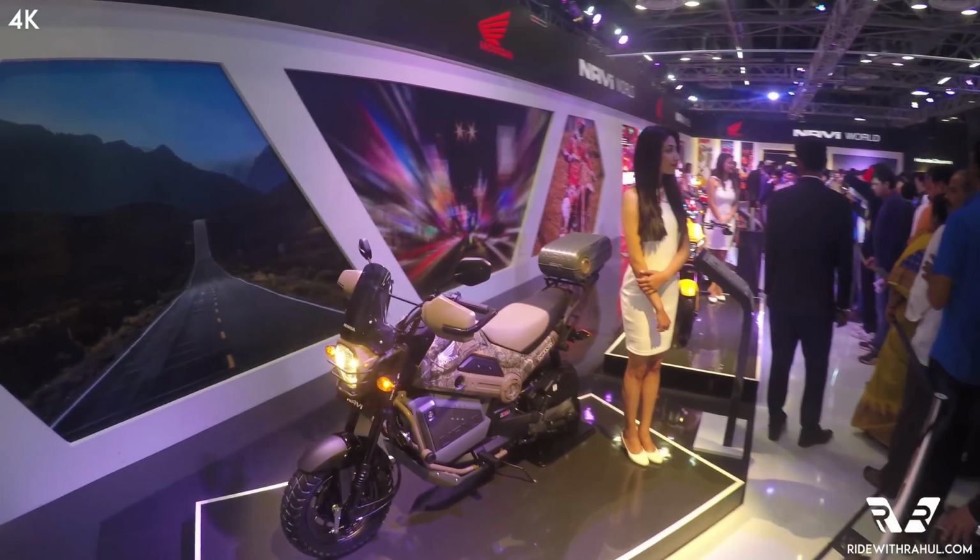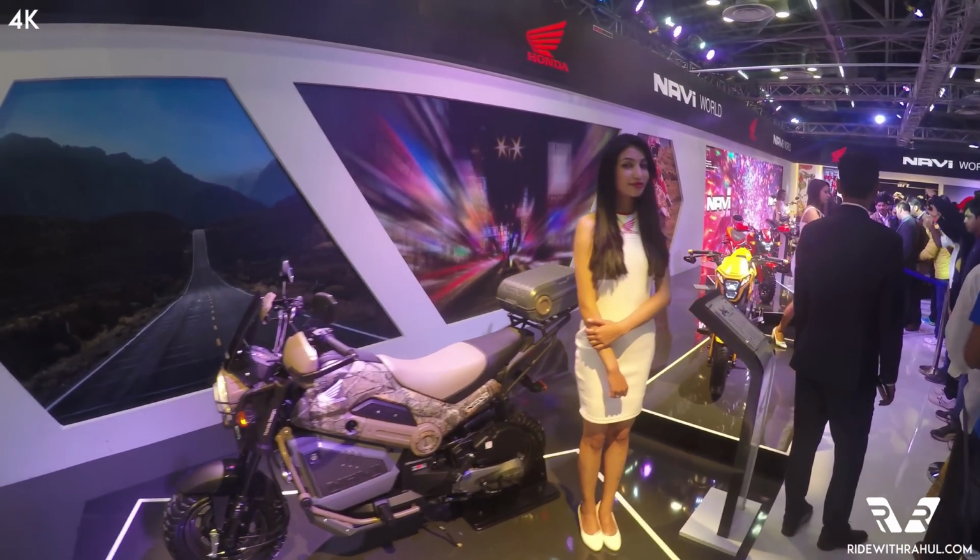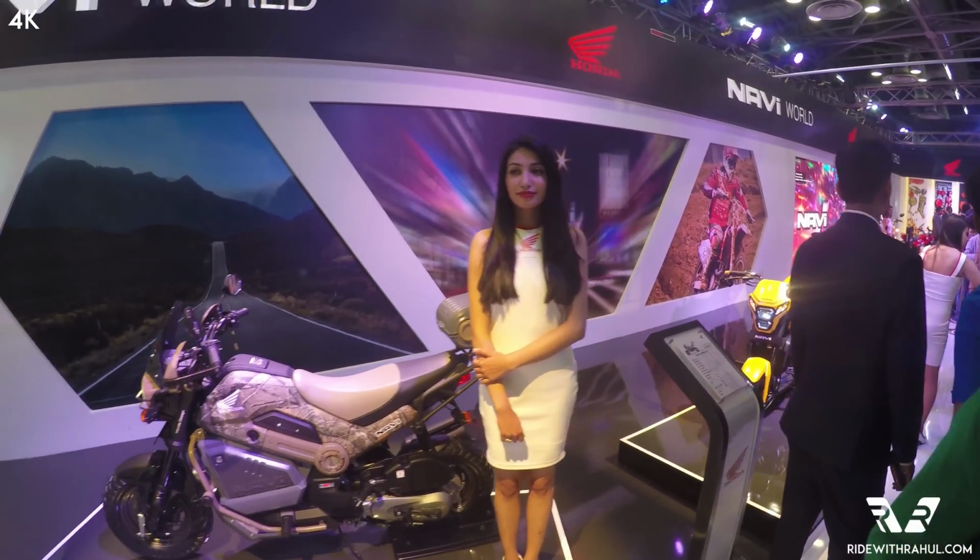Today we are going to talk about Honda Navi, the scooter bike unveiled at the first day of Auto Expo.